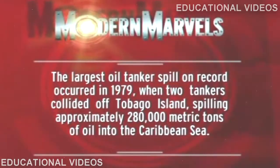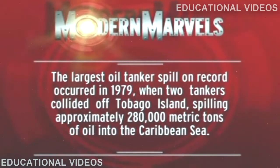The largest oil tanker spill on record occurred in 1979, when 2 tankers collided off Tobago Island, spilling approximately 280,000 metric tons of oil into the Caribbean Sea. Oil tankers will return on Modern Marvels.